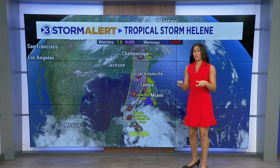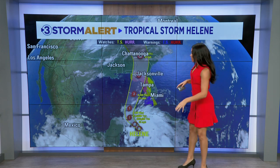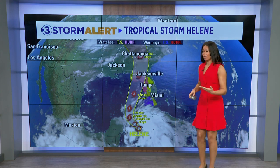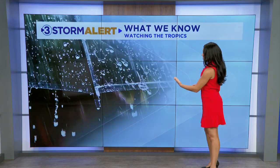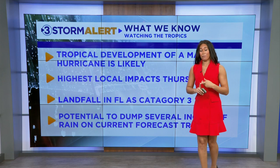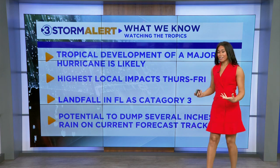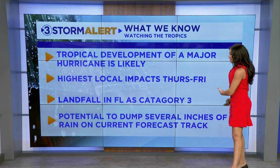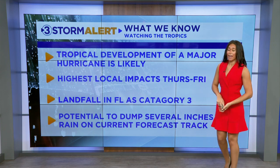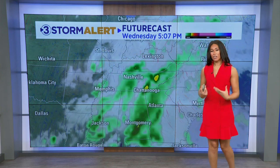Now if this stays on its current track right now, we could see quite a bit of substantial rainfall, up to at least 3 inches. That again is if that stays on its current track. So here's again what we know. We know that a major hurricane is likely. Our highest impacts are going to be Thursday through Friday. Landfall as a Category 3, possibly a Category 4, and we could get the potential for some much needed rain.